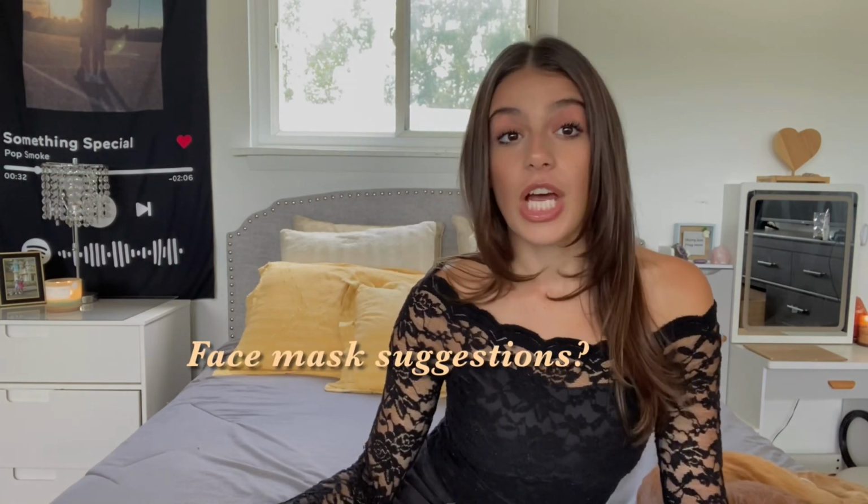Face mask suggestions. I only use sheet masks or clay masks and nothing that is too artificial. If the face mask has unicorns and cupcakes on it, I stray away from it. But if it has an aloe plant on it and it says natural ingredients, that's the stuff I like to put on my face. I don't use peel masks because that's too harsh on my face. Everybody's face skin is sensitive. So I don't use peel masks. That's just way too harsh on your skin. There's no reason for that.